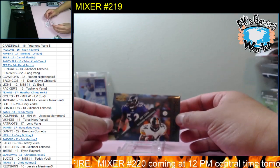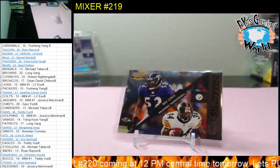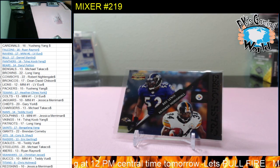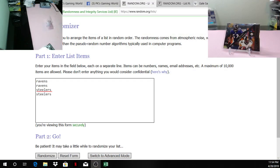Let's randomize the Ray Lewis. Ray Lewis and Rashard Mendenhall. So Ray Lewis is Ravens. Ravens. And then we got Steelers. Let's switch the screen over. All right, guys. Got Ravens, Ravens. Steelers, Steelers. Good luck, guys.